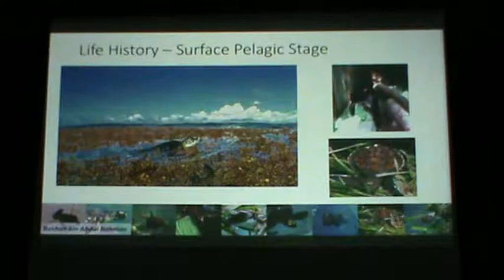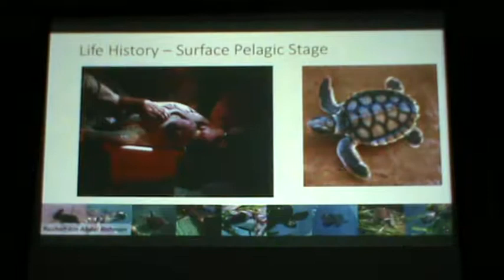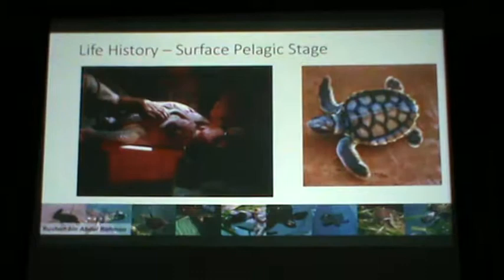Now flatback turtles are actually huge. Their hatchlings are like this. They look like the giant cookies that you want to eat in the Christmas store. And they look like chocolate chip cookies, like for real. And they're massive. They are huge. And their coloration is not what we would expect of something to be very well camouflaged with sargassum.